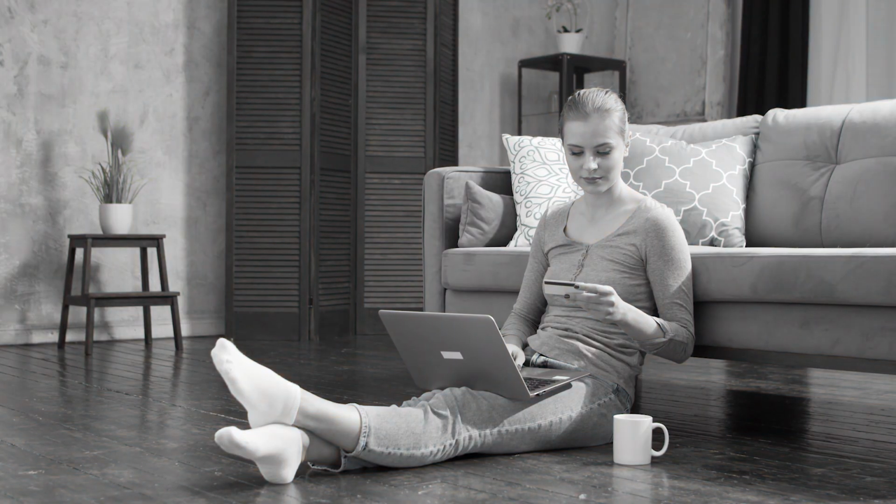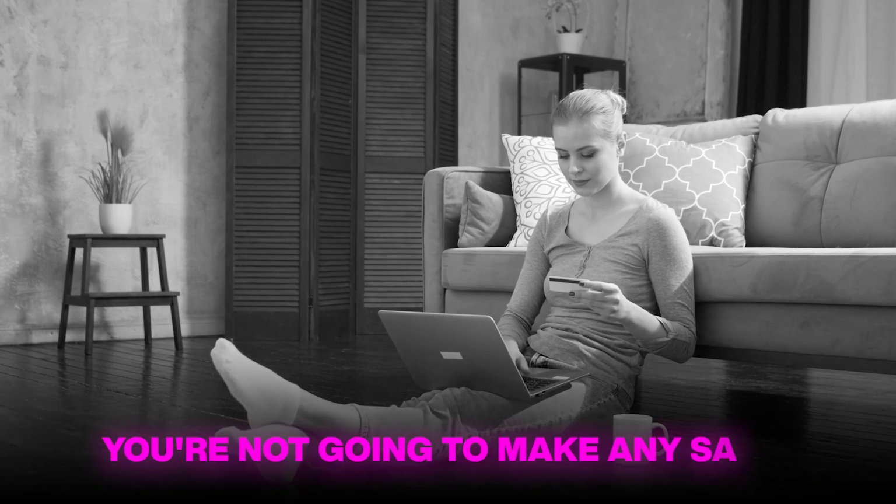Etsy algorithm is actually pretty smart. So if your listing is solid, it will get shown. The real problem is your listing isn't doing its job. Even with the perfect SEO, if your product doesn't connect with your buyers, you're still not gonna make any sales.